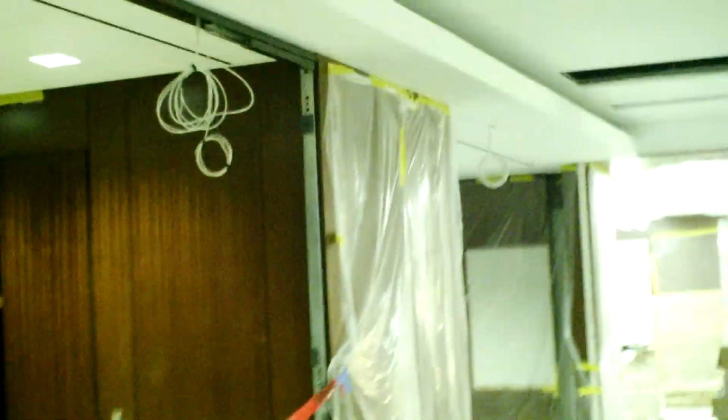I just wanted to have a small record of this so I know what it looked like when it's all finished and how it looked before. I'm located now on the east side of the building, and I'm going to be heading towards the south side of the building. And like I said, this is the final stage of their build.